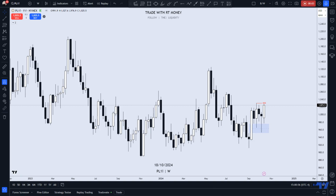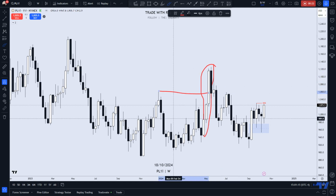We're going to take a look at platinum. We haven't done platinum in a while, but I think it's worth doing because I think there's an opportunity. It's getting stronger. Look, we can see that going into the summer, things were pretty bullish. Broke the highs here. All right, traded through it.